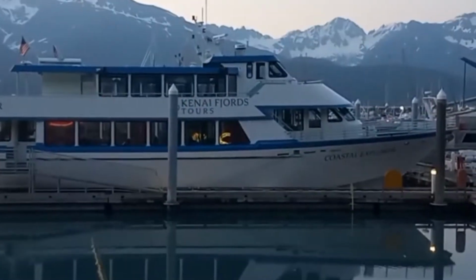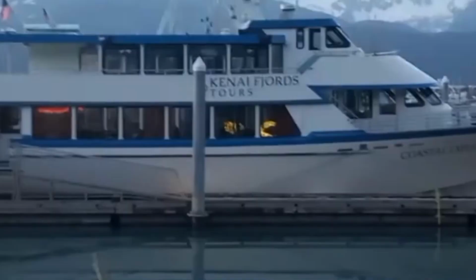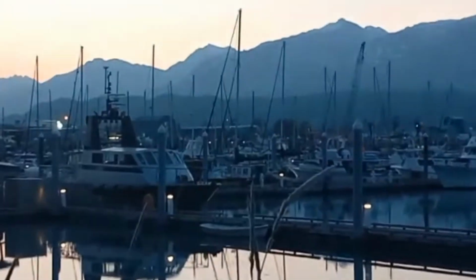Here's one of the tour boat companies, Kenai Fjords Tours. This is the Coastal Explorer. We see that boat running around here a lot in the summer. It's almost 4 o'clock now.